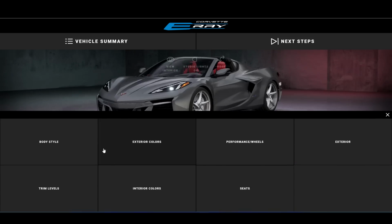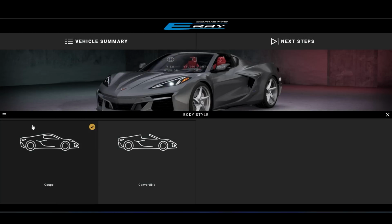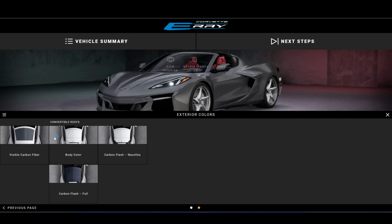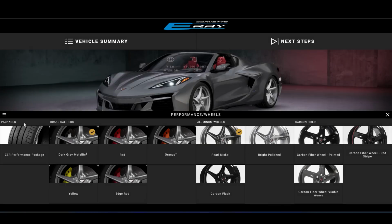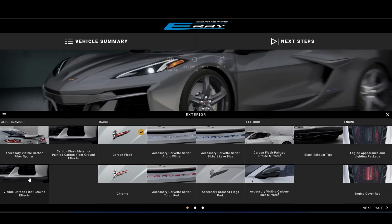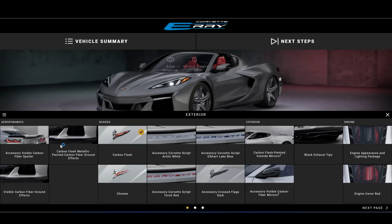Okay, here we go, body style. What do we got going on here? We got the coupes, the cabriolets, as what a Mercedes-Benz calls it. It's German. We got the carbon flash. We got the carbon wheel that I have. What else we got? We got the performance wheels. We got the visible, it's called the visible ground effects package.